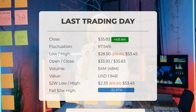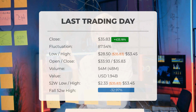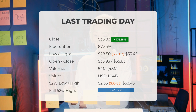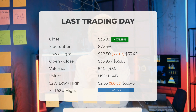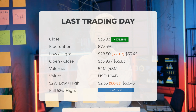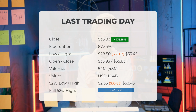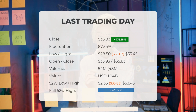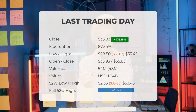During the last trading session, the stock fluctuated 87.54%, ranging from a low of $28.50 to a high of $53.45. The price has increased in 6 of the last 10 days and has risen by 982.48% over the past 2 weeks. Trading volume also spiked, with 48 million more shares exchanged than the previous day, totaling 54 million shares traded for approximately $1.94 billion. Over the past 52 weeks, the highest stock price recorded was $53.45, while the lowest was $2.33.